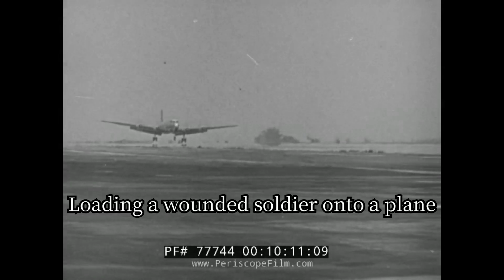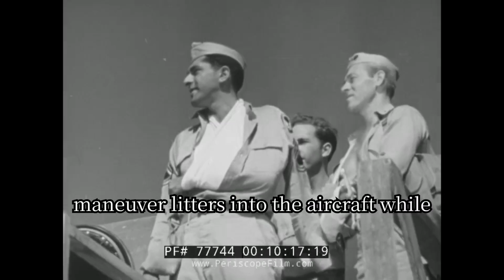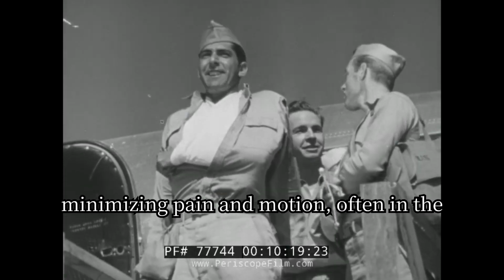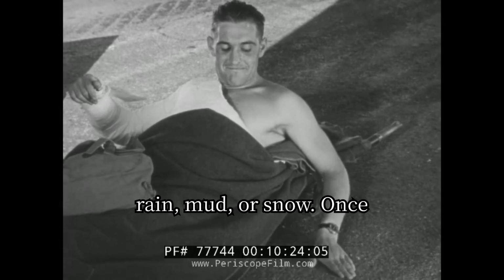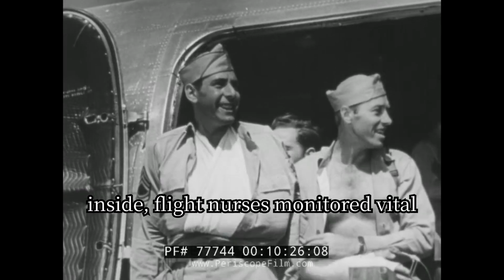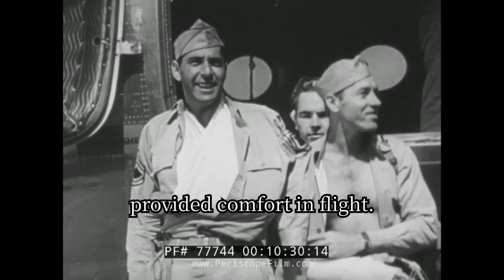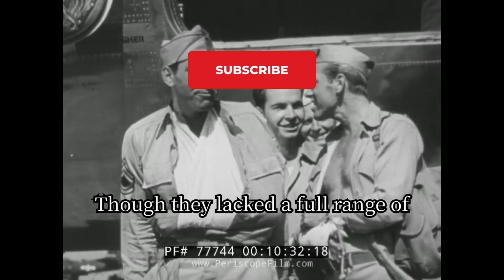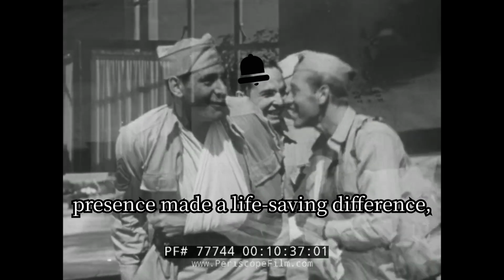Loading a wounded soldier onto a plane wasn't as simple as hoisting them aboard. Flight medics and orderlies had to maneuver litters into the aircraft while minimizing pain and motion, often in the rain, mud, or snow. Once inside, flight nurses monitored vital signs, administered basic first aid, and provided comfort in flight. Though they lacked the full range of supplies found in ground hospitals, their presence made a life-saving difference.